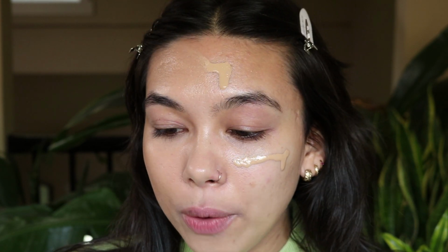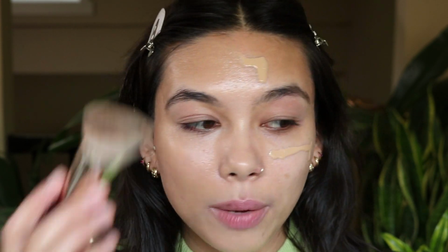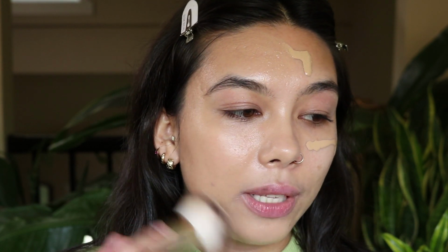I'm blending this out with the BK Beauty 101 brush. I've been really liking this for base product application, and it just blends really well without leaving any streaks on my face. So that is one application. As you can see, it's very skin-like, and it has what they say is a natural finish. I'd say it is a natural finish.